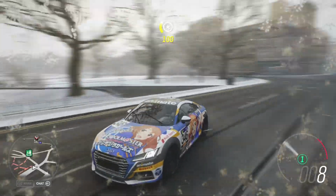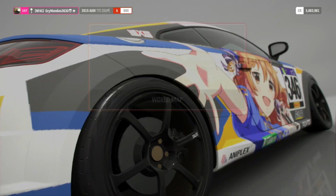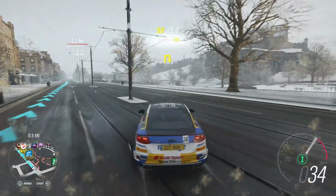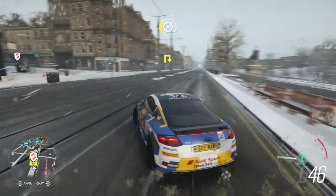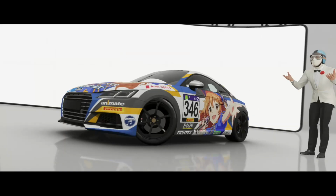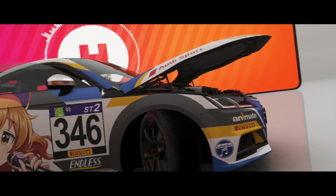A little victory burnout and some little property damage. And let's head on to the next event. Get it. This is the way. Here we go. Modern touring cars are great. I love these cars in here. I love tuning these cars up to A and S. They're great, great cars.